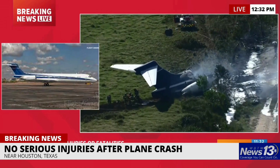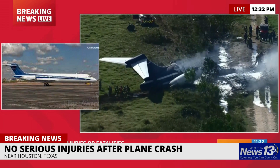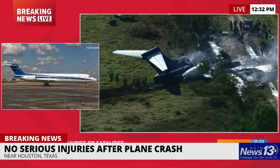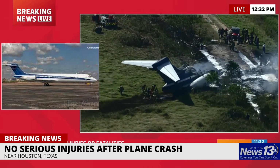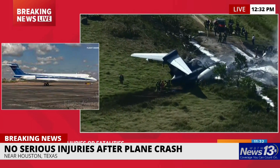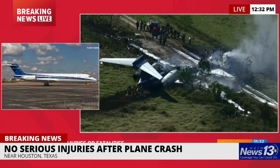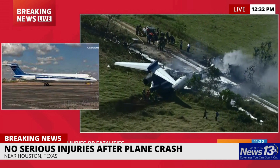A McDonnell Douglas MD-87 rolled through a fence and caught fire in a field while attempting to depart from Houston Executive Airport in Houston, Texas, shortly after 10 a.m. local time today. Preliminary information indicates that 21 people were aboard and that all of them evacuated safely. The Federal Aviation Administration and National Transportation Safety Board will investigate. The NTSB will be in charge of the investigation.